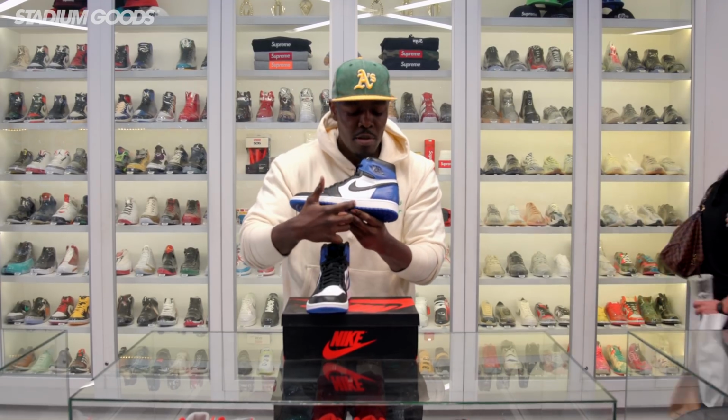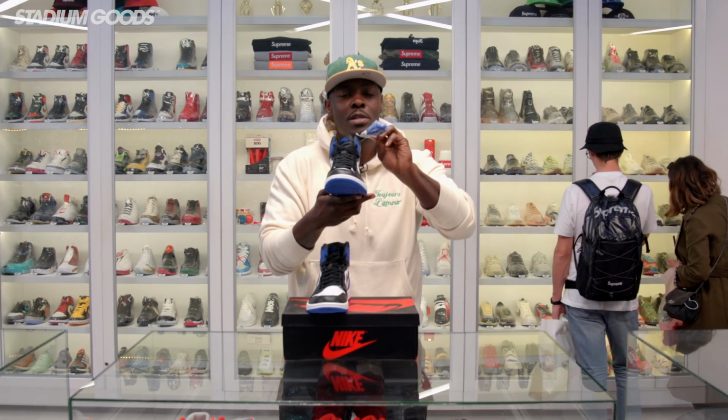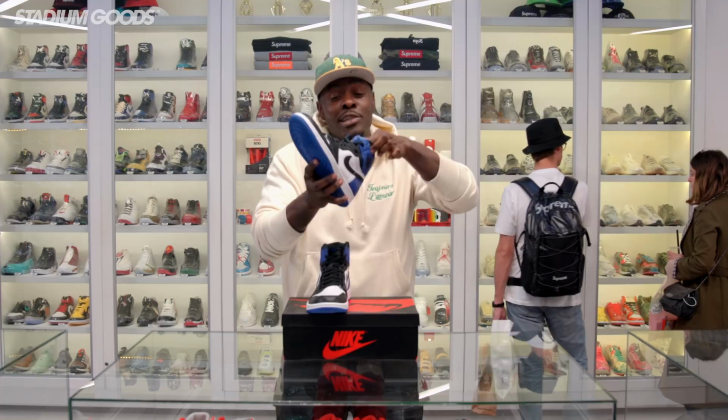White midsole, of course. And another fun fact about a lot of different Jordan 1 styles, these normally come with an additional set of laces. So you're getting your bang for your buck with the Jordan 1s because you get an additional set of laces.